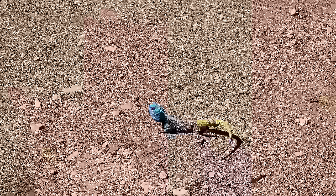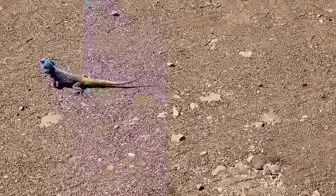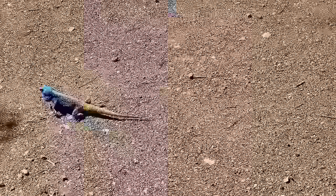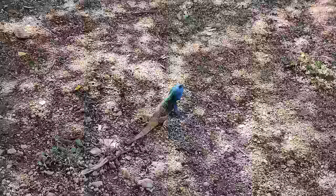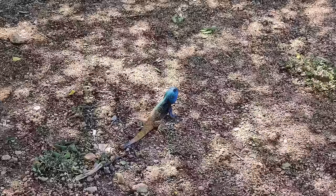That's a thirst quencher for you. I also want a sip. But look at him. Wow. He is stunning. He is so gorgeous. According to our map, he's a southern tree agama. That blue is so intense.